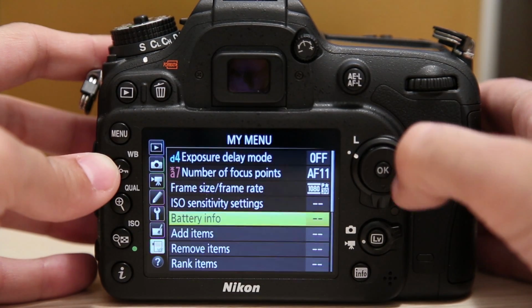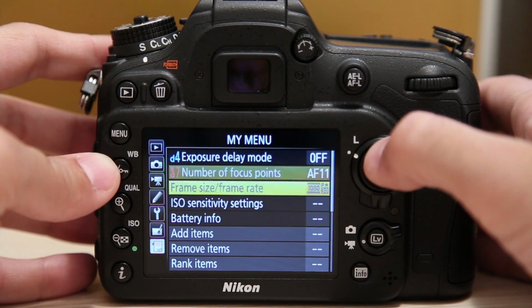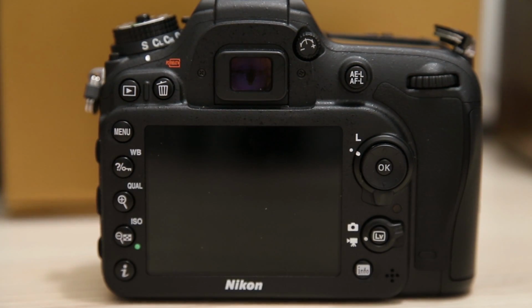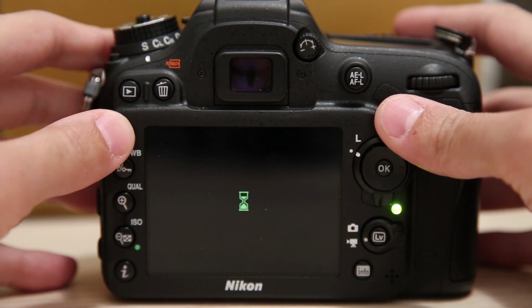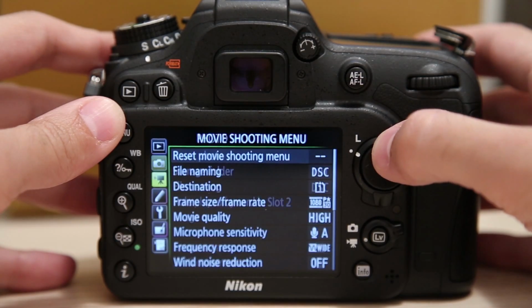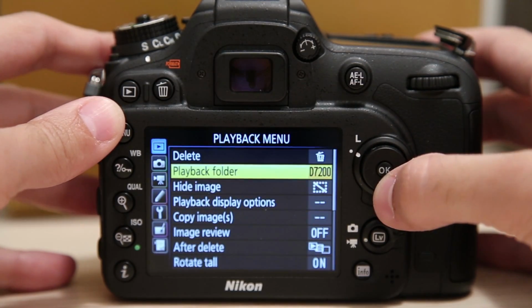In My Menu you can assign options you use most for quick access, or let the camera display those you used last. A strange detail is the occasional slow response when pressing playback or menu. It has a second or second and a half delay. This is not expected of a camera like this.